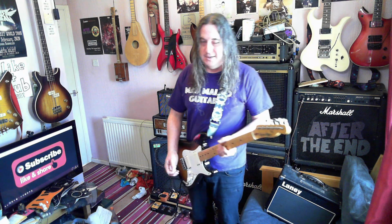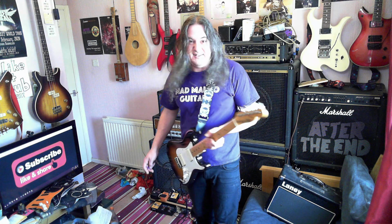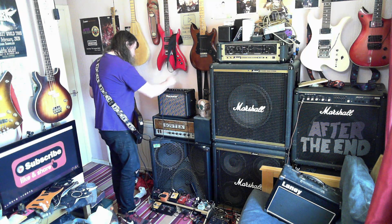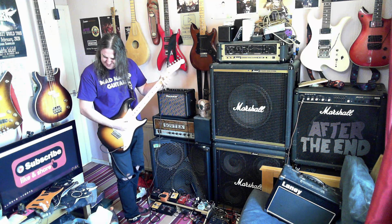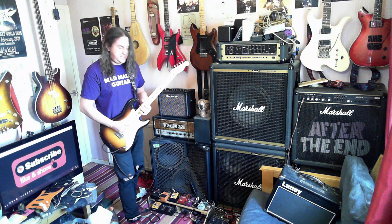Even though I don't really use effects. I've got them on pedals, but they're very rarely on. So that's a clean warm, let's go for clean bright, see what that sounds like. All right. Great Fendery sounds.